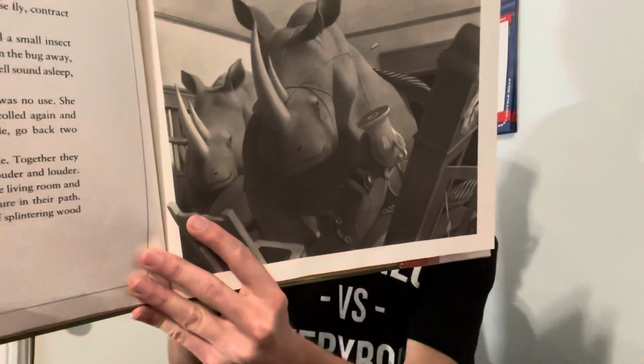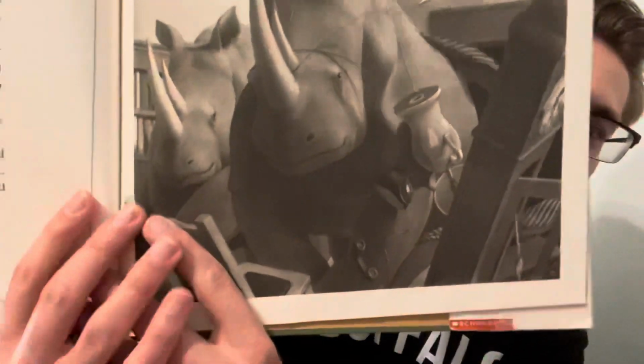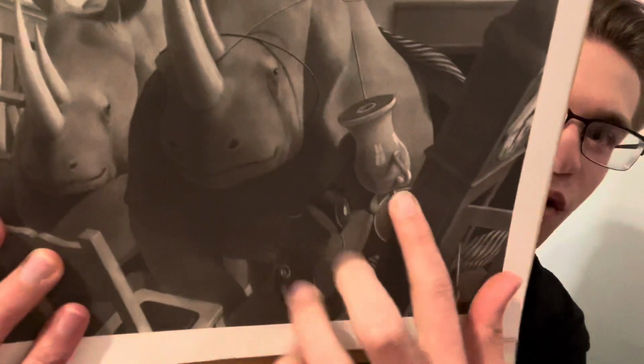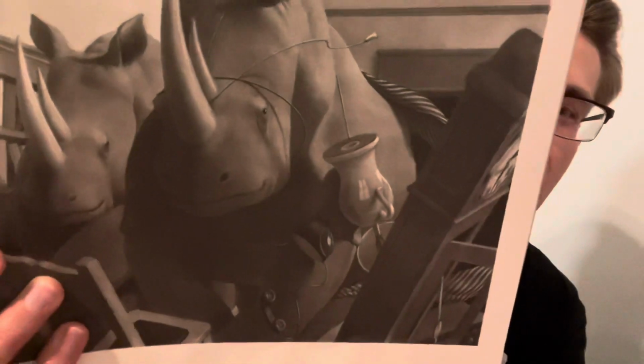The other interesting part about this book is that all these images seem to be frozen in time. So if you notice, even with these pictures, it's not just the rhino running, but it's knocking everything over. You have the vase, you have the phone, everything's just kind of stopped in midair.